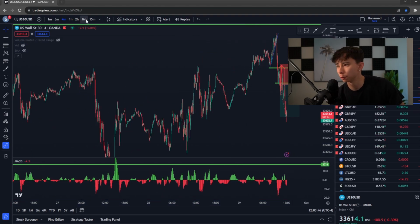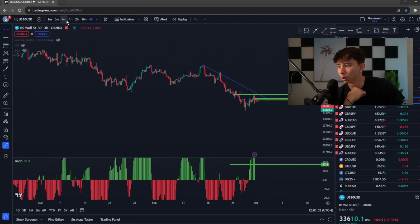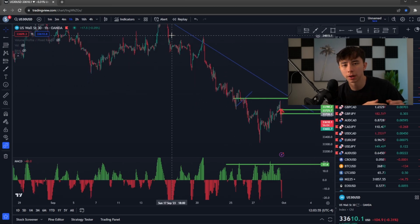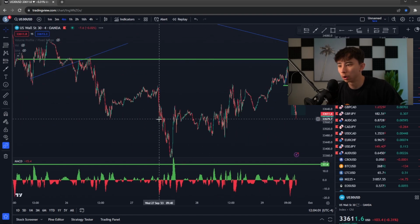It's super simple. First confirmation, higher time frame, right? We go 4 hour, we're in a downtrend. We go hour, we're in a downtrend. We're in a downtrend on the higher time frames. We drop to the lower time frames, 4-minute. We are in an uptrend now.